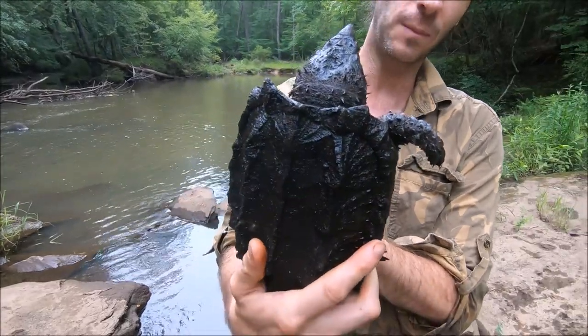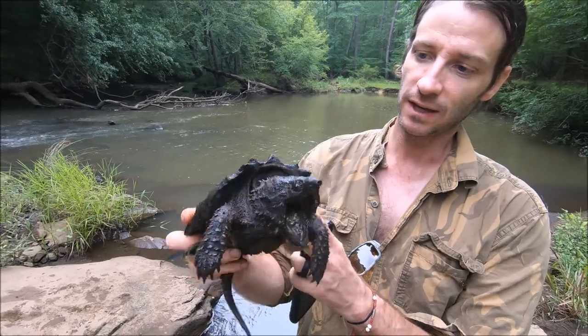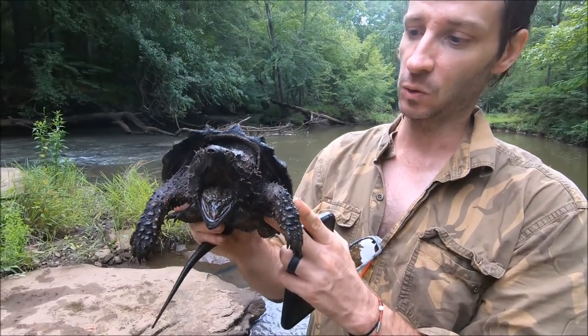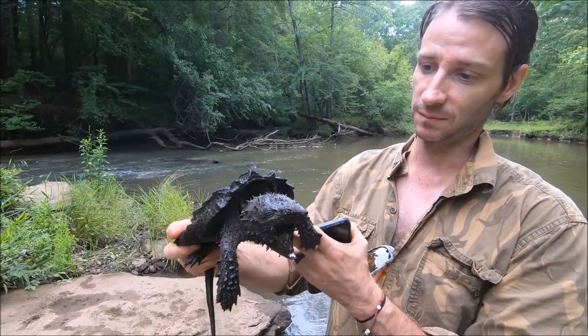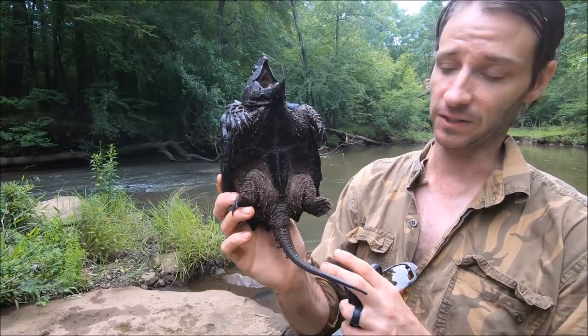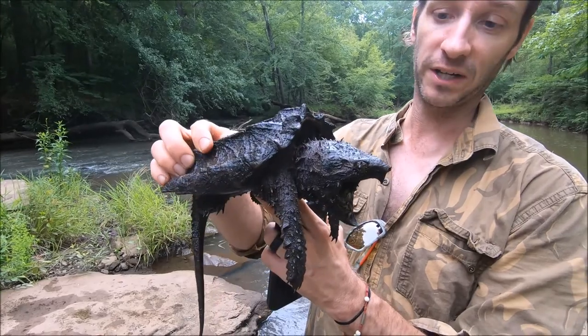You can usually go by about an inch per year, give or take. It depends on if they have a good year or a bad year. This turtle obviously has a long way to go before it gets about 8 more times this size and becomes, whether it's a male or a female. You can't tell the sex on these guys until they're about twice this size. But male or female, this turtle has got a long way to go.